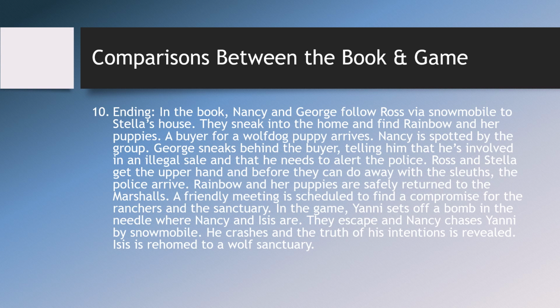Rainbow and her puppies are safely returned to the Marshalls. And going back to that conflict between the ranchers and Paul wanting to build a sanctuary, they wind up scheduling a friendly meeting to find a compromise for both the ranchers and the sanctuary. So it's a really nice way that they tie up that story. Then we can look at the game.